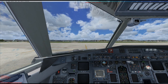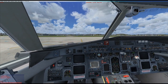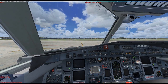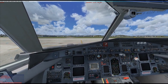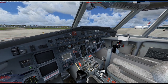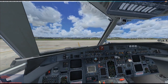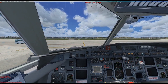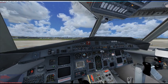Off. EIS instrument. Checked. Standby instrument power. Normal. Radar. Off. Roll and pitch disconnect. Free in. Pressurization. Check. Hydraulics. Checked. Aircon panel. Checked. Power levers. Full and free. Condition levers taxi. Full and free. Parking brake. On. Switches. Normal. Standby gear indicator. Three greens. Elevator, rudder, aileron, trim.